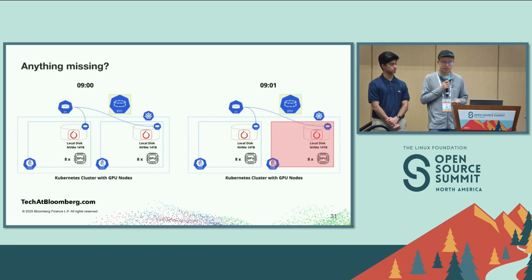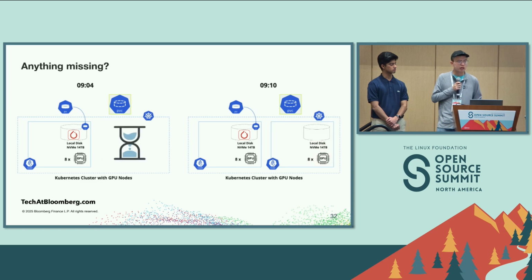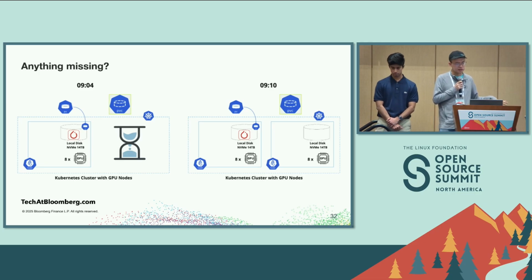Here's a scenario. At 9 a.m., the model is cached on these 2 nodes. Everything's running normally. And then 1 minute later, something happened to 1 node. For some reason, we have to rebuild this node, basically doing a factory reset. And all the models on the local disk are wiped out.